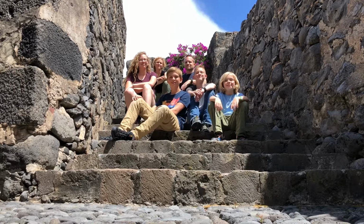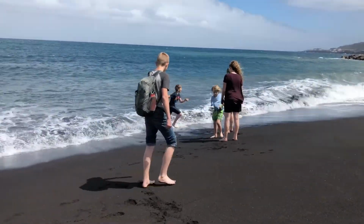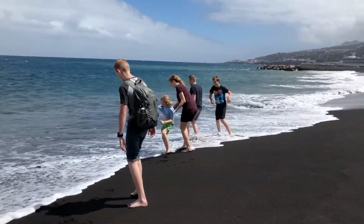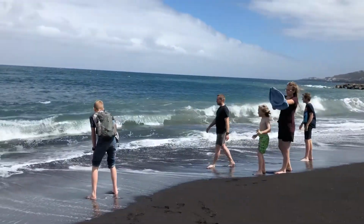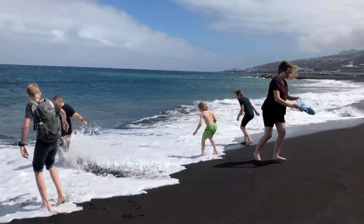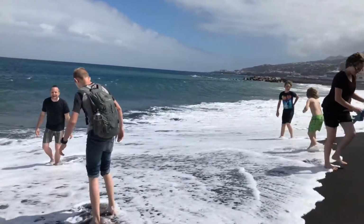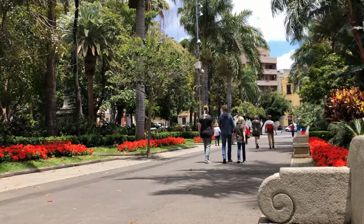The total cost that we paid for the actual cruise itself was $4,541, and that's for six of us. So that breaks down to about $757 per person, which if you consider all you get for that, I really think that's a bargain. I mean, that's about the same cost as a flight to Europe.